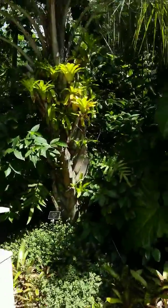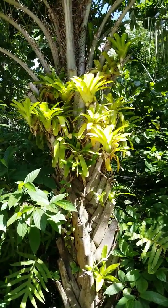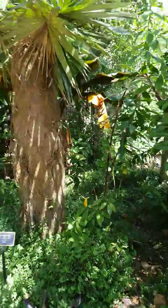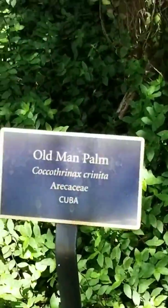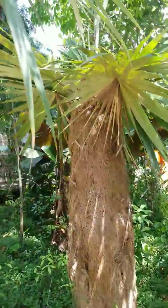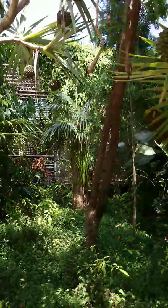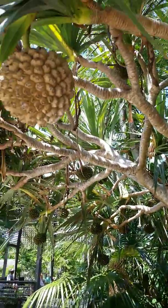I didn't know that these plants could go in the palm like that. That is such a cool idea. I love that. And here an old man palm from Cuba. Wow, look at that. All the way from Cuba. I never seen this. And look at these fruits over here hanging. This is so neat. So much to see in here.